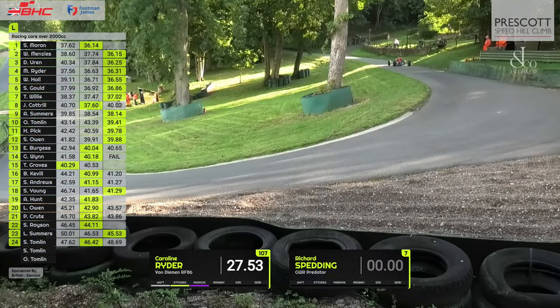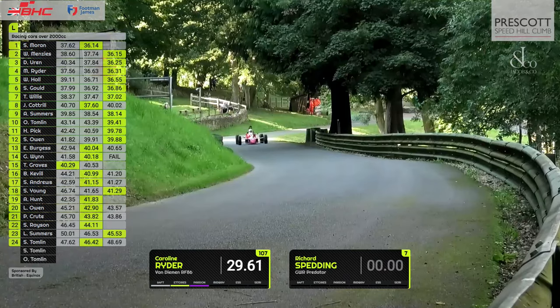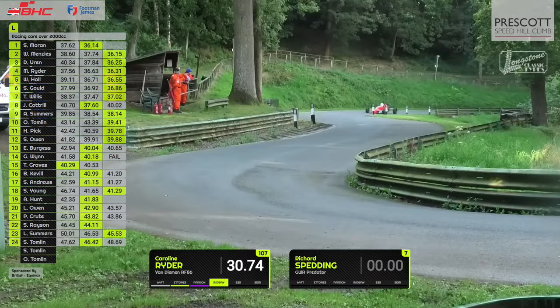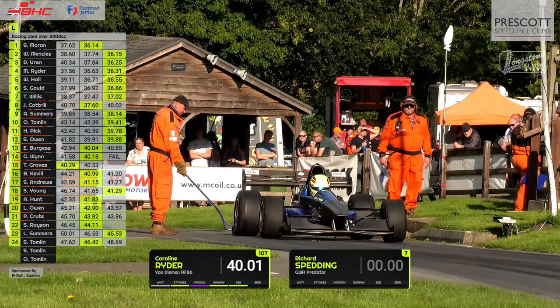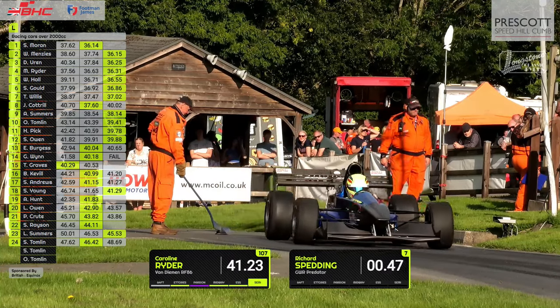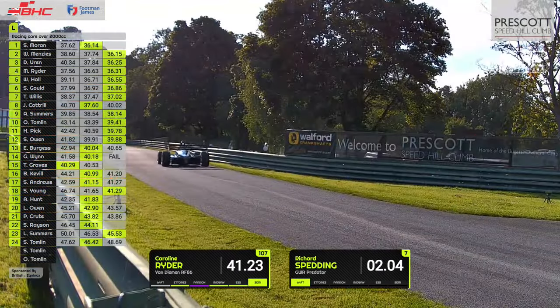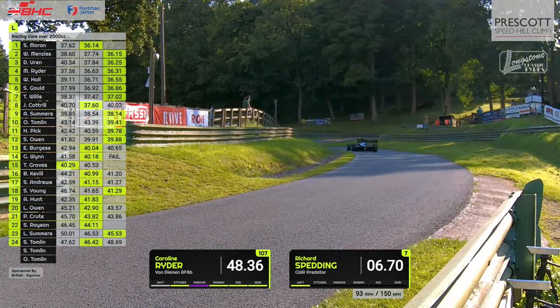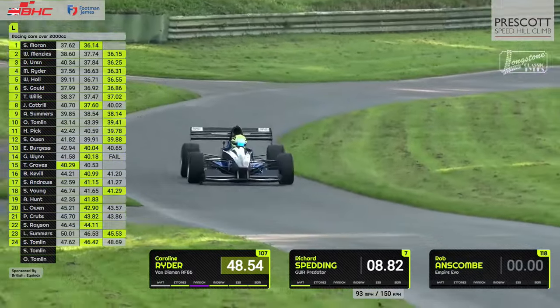Karen Ryder was second quickest so far in this class, a 48.64. Very close to Sarah Boothworth, who posted a 48.63 in the false run. So let's see where she can get that car. Great ladies' competition in this class so far today, and it's going to be very good to watch again tomorrow.